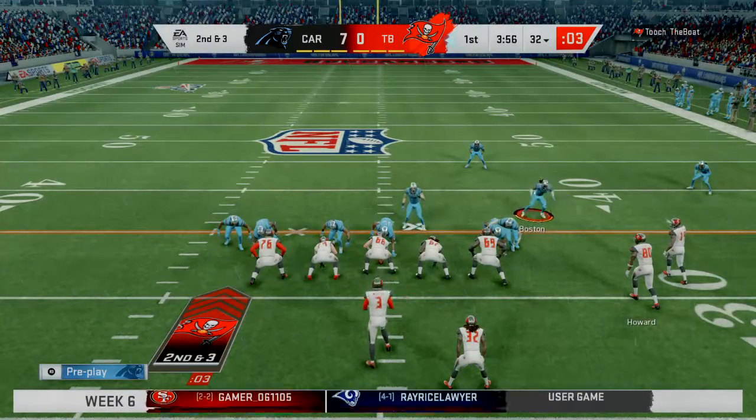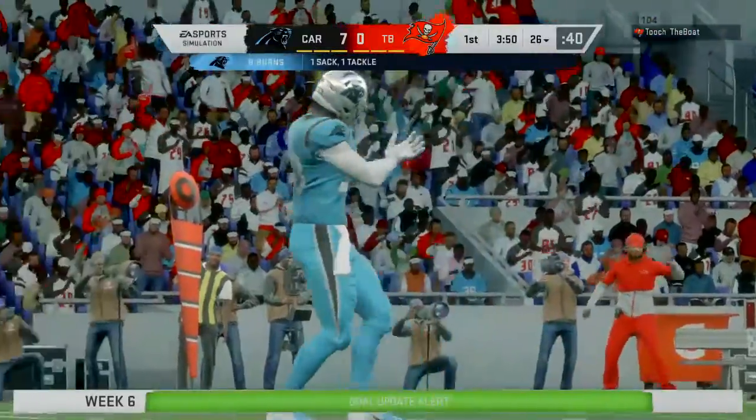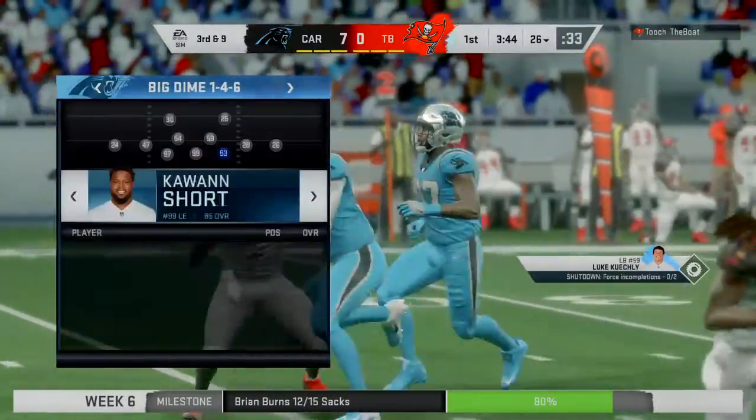They just do get the playoff as he'll look to throw. Pressure comes in. He's brought down. It's a Panther sack. Boom! Brian Burns racking up sack number 12 for him on the year.